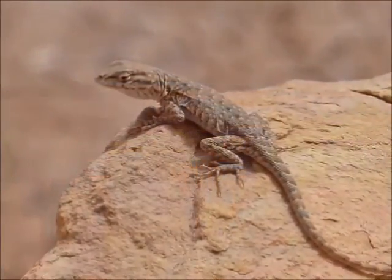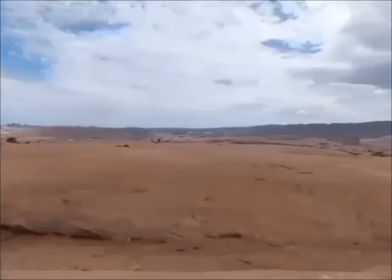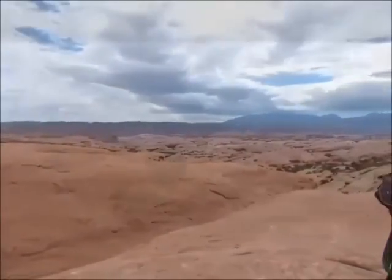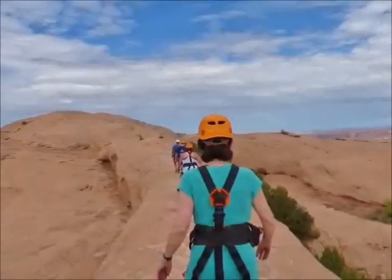We are greeted by one of the locals. There are short hikes between the zip lines, providing beautiful views of the area. This is all the Sand Flats Recreation area. The Jeep trails and bike trails in the area are world famous for their thrills.